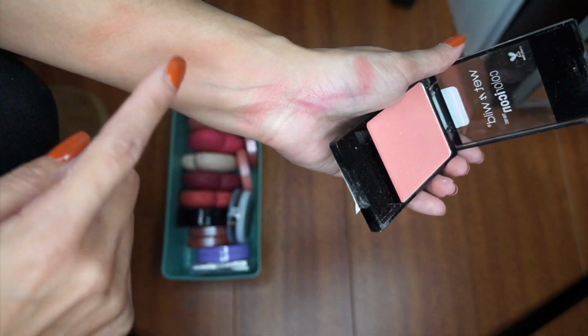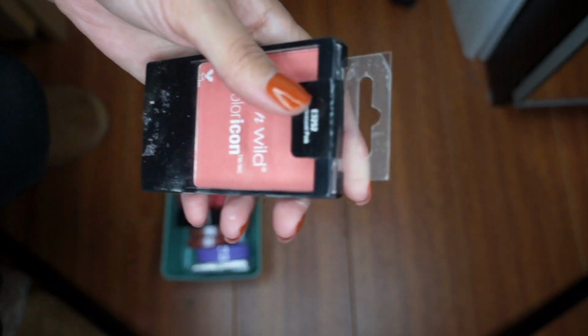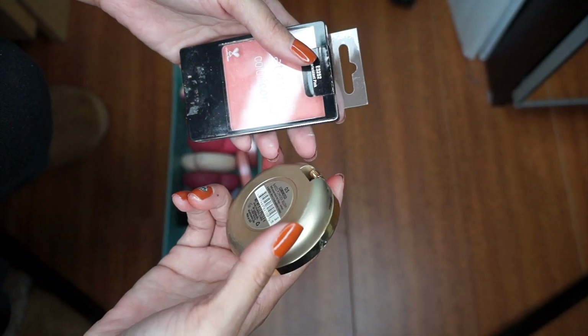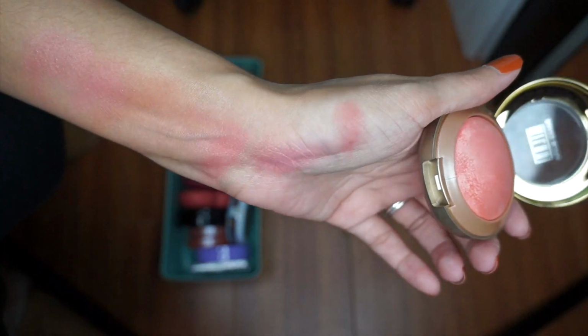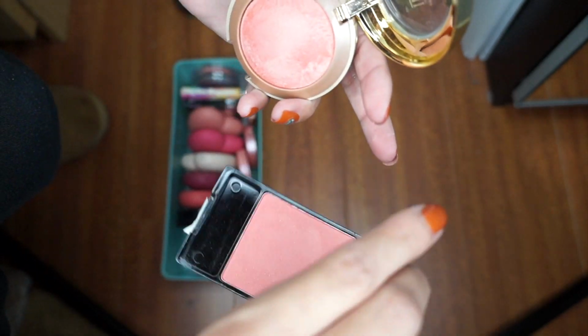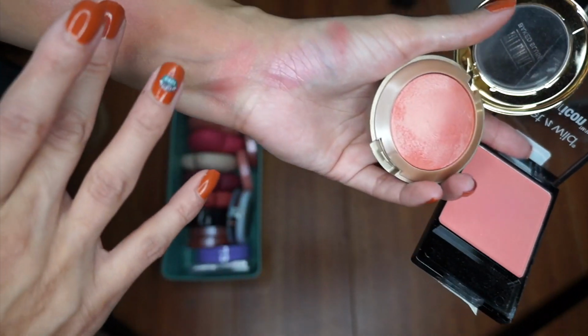The other blushes stained me. Ooh, I kind of do like it. Actually, I wonder if these two are similar, the Milani Baked Blush in Luminoso. Let's see. No, I feel like it's close but not similar. I'm not trying to dupe anything, it just kind of happens.